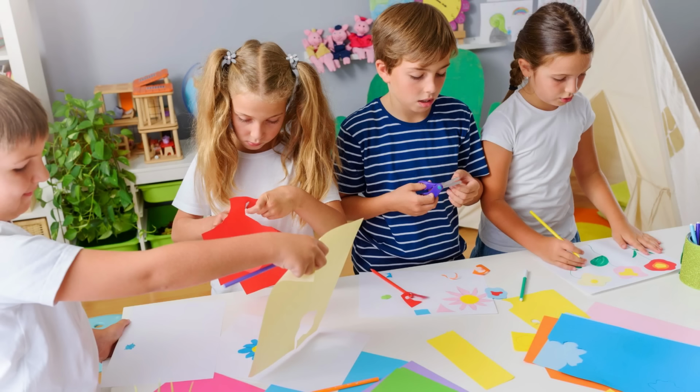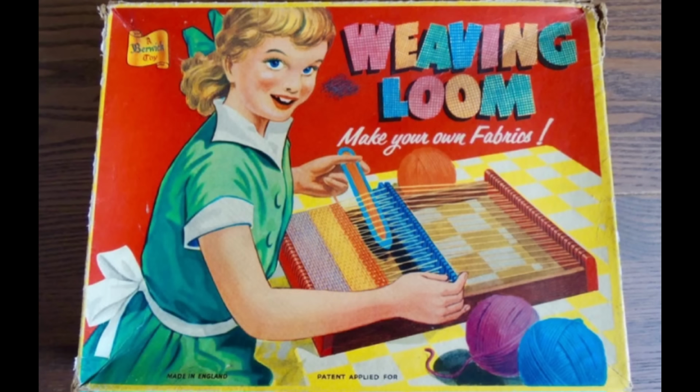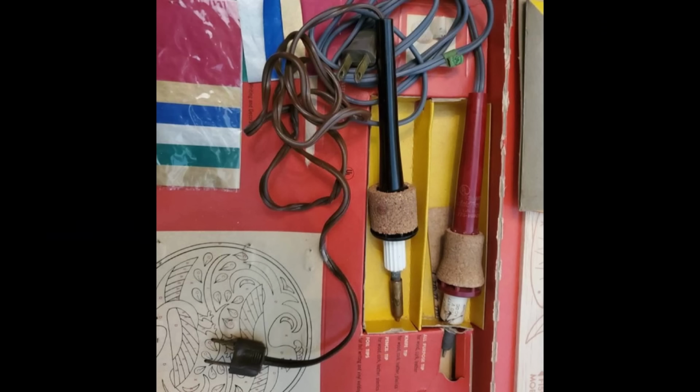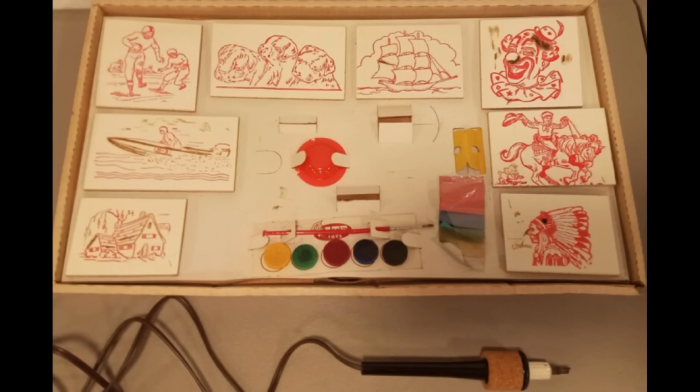Kids today enjoy doing crafts, and it certainly wasn't any different in the 70s. There were several different craft kits that were marketed towards young kids and probably shouldn't have been. Remember the wood burning kit? You could heat up this little pen and basically it was like a branding iron. Sure, you could etch your art into wood, but you could also seriously burn yourself or try your hand at burning other things around the house.